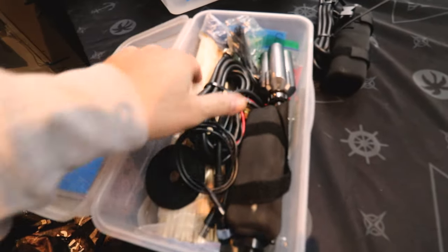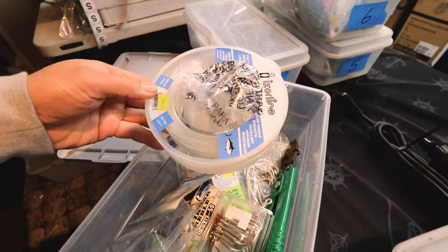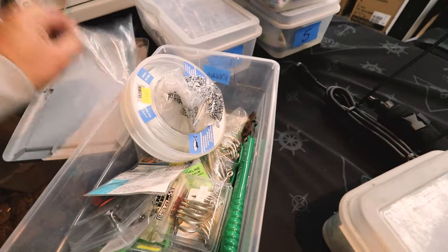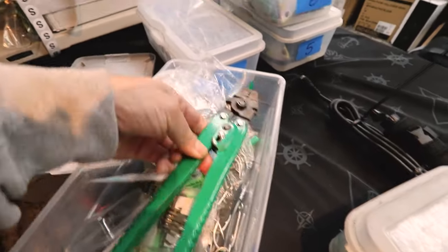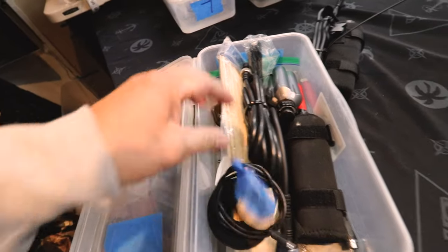Box number four, batteries. I got three reel batteries for the electric reel, crimps and dies, 300 pound, 400 pound mono for rigging, electric reel cables, measurement tape. You know, we keep that measurement tape so we could tape out any big prospect.